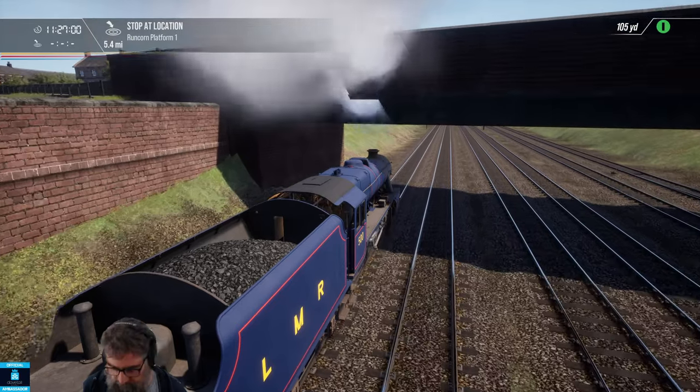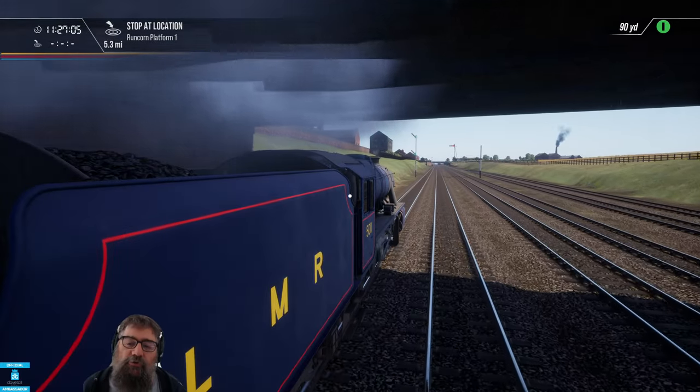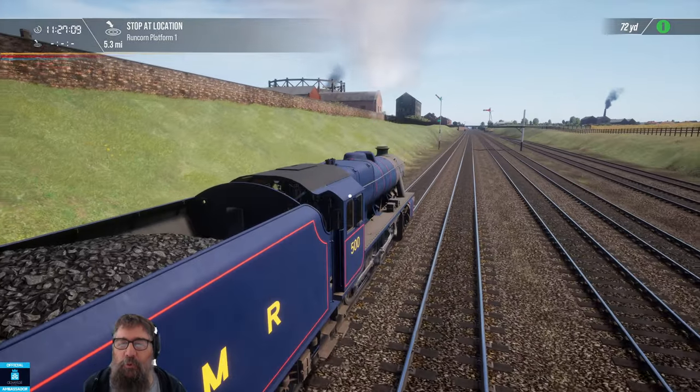Mind you, if I was being a little bit realistic about that, I wouldn't have been able to see it yet. See, that's actually got two on it, which means you should be able to see the tall one over the bridge. That's the whole point of having a tall one.